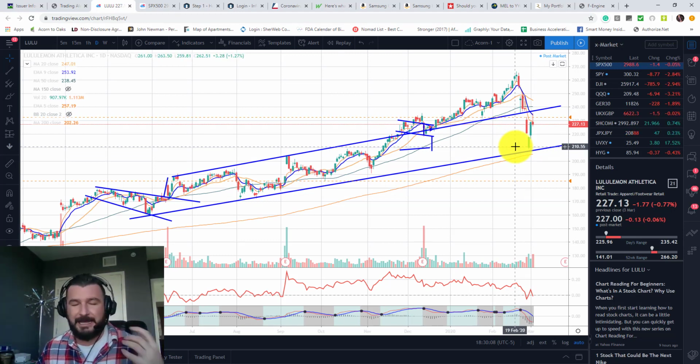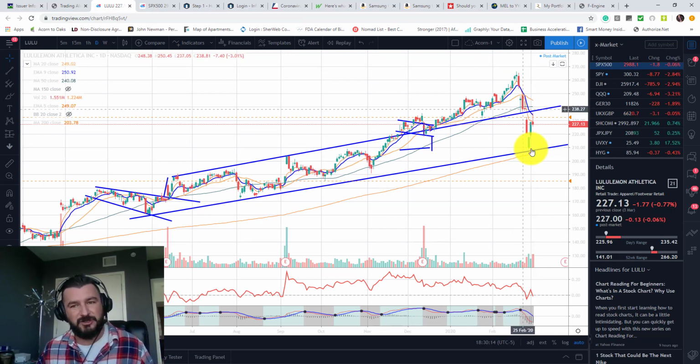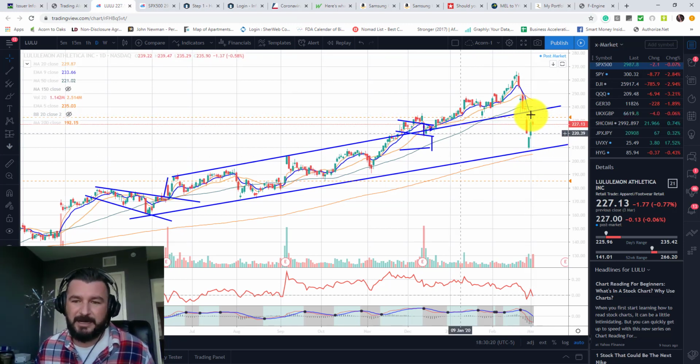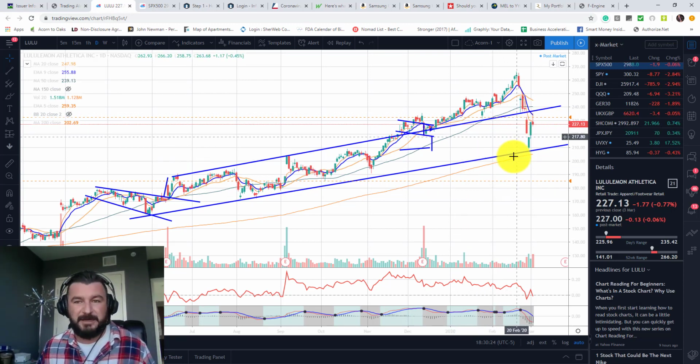So even though I was highly confident it was going to drop all the way to 210, it wasn't by the rules to short it throughout that drop. But the rally back up today to resistance allowed me to get in. So it's still early yet. Again, who knows what's going to happen. But this to me was by the rules for a short.